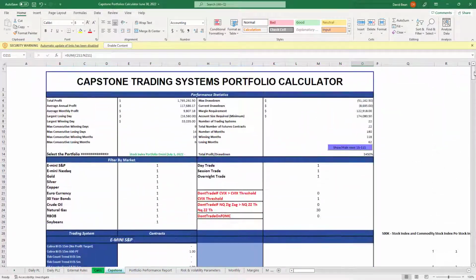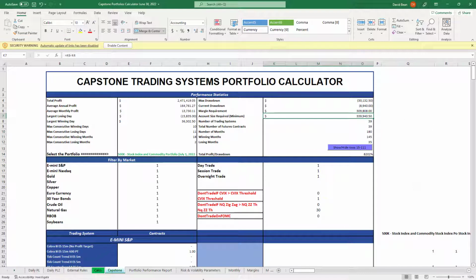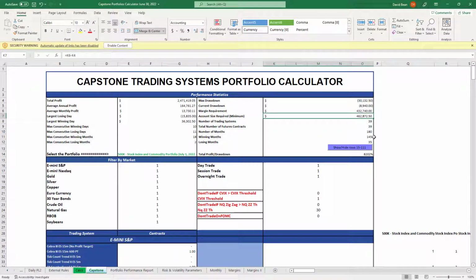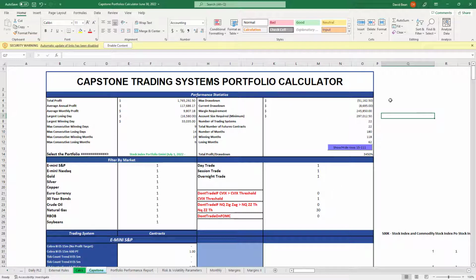We can trade those for the micros, you can trade those for the minis, you can trade the brand new stock index and commodity portfolio. 500K, you know, you could trade this with less, 339K here, even 300K. Margins would be, if you have 11,550 here, and for the NASDAQ you have 16,500 if they get rid of day trade margins, then your capital required becomes 462K. On the stock index portfolio, it becomes 300K. So that is the new setup for July the 1st, 2022.